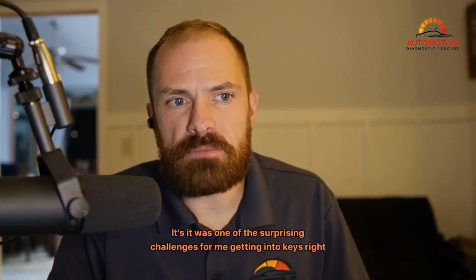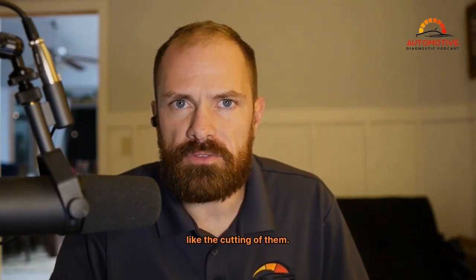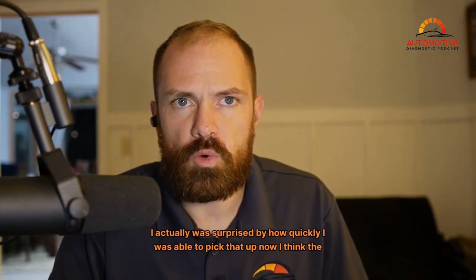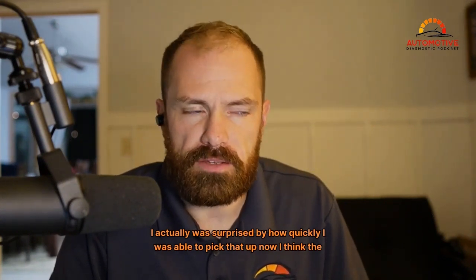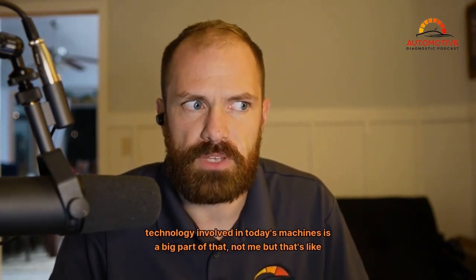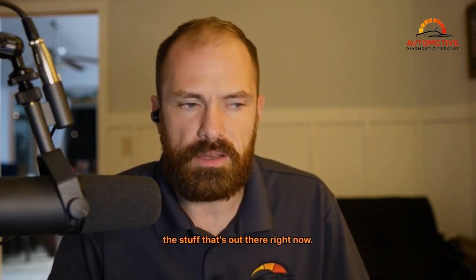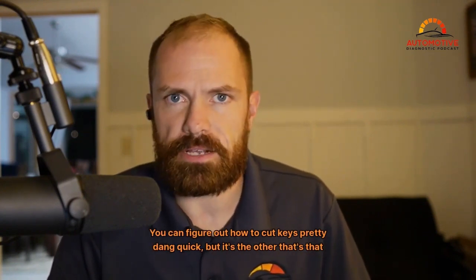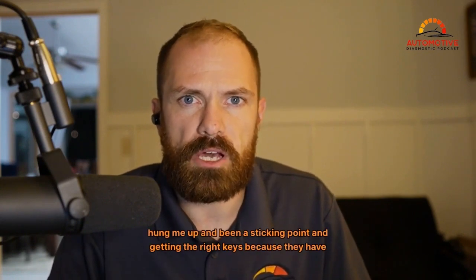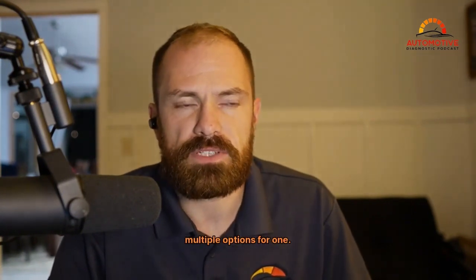It was one of the surprising challenges for me getting into keys, right? The cutting of them, I actually was surprised by how quickly I was able to pick that up. Now, I think the technology involved in today's machines is a big part of that. Not me, but that's the stuff that's out there right now. You can figure out how to cut keys pretty quick. But it's that little stuff that's hung me up and been a sticking point. And getting the right keys, because they have multiple options for one.